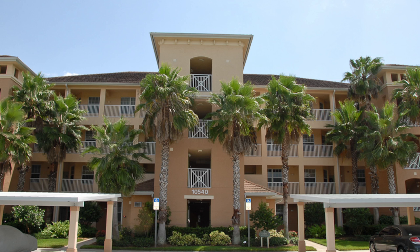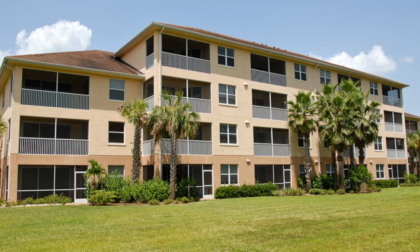Right now, I'd like to have the photographer do a panorama of the outside of the building. You'll get to see the carport, the dedicated carports, and the rest of the beauty. And I'll be back with you shortly.